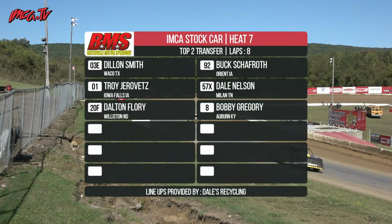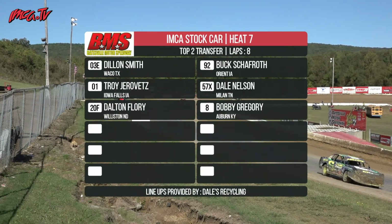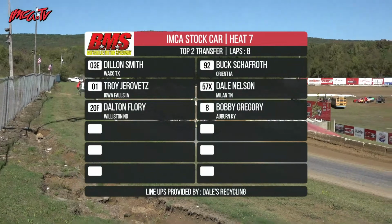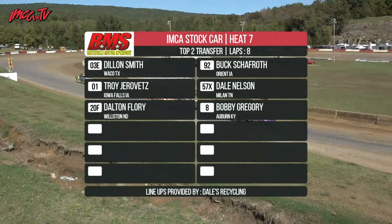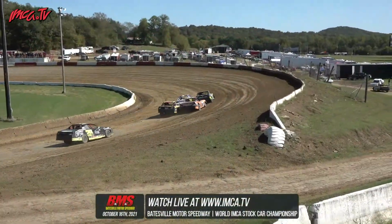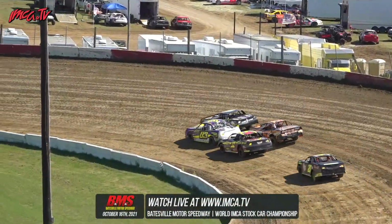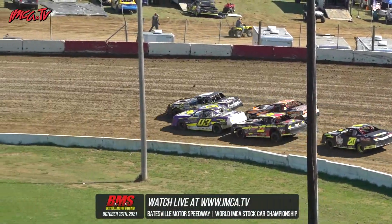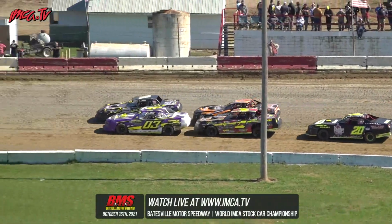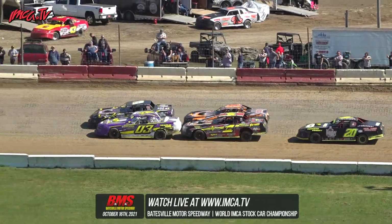Final 2 starters out of Williston, North Dakota. It is the 20F of Dalton Flory, and was scheduled to be there, but I see it still on a bumper jack and crew working on it, so he's going to have to try to come through the Friday show to get himself on in. Bobby Gregory out of Auburn, Kentucky. We saw him have problems in hot laps, and well, still has problems getting things fixed up over there.